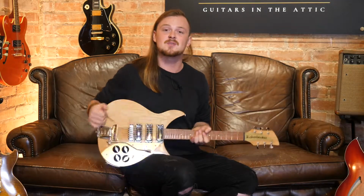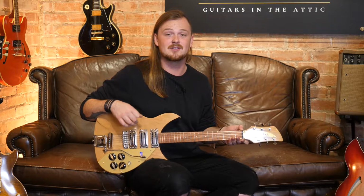But yeah, this is a really cool guitar, and it's definitely one that I feel quite a few of you out there would have a lot of fun with.